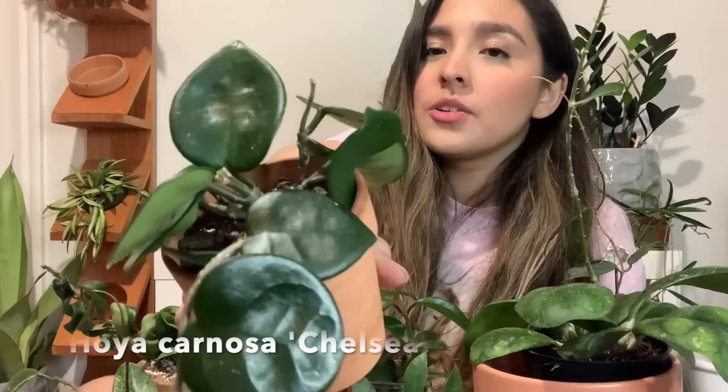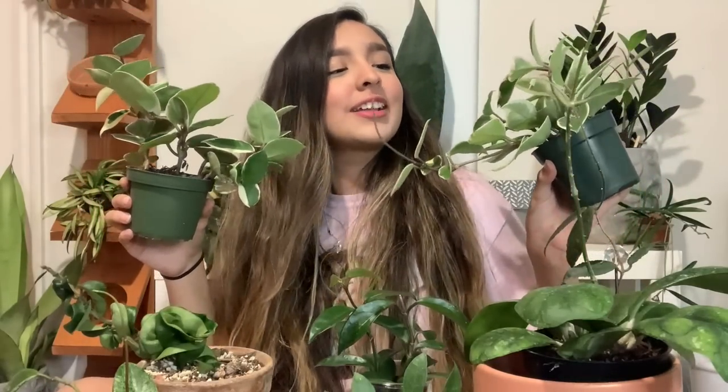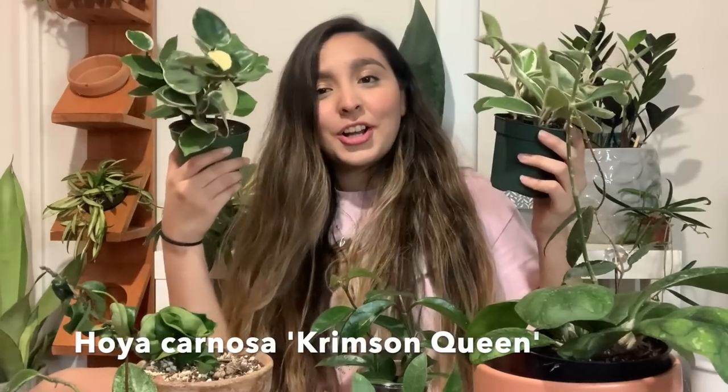The other sort of Hoya Carnosa variety that I have is a Hoya Chelsea. So Hoya Chelseas are super cool. They have little divots in their leaves. They have little heart-shaped leaves. Absolutely a gorgeous plant. The other two Carnosa varieties that I have are Hoya Crimson Queens. These are huge. These are so much bigger than how they used to look in my other videos. I've actually taken cuttings from this plant and it still looks massive.